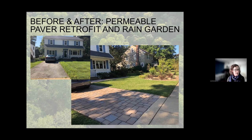You can see that driveway now can intercept a lot more rain. It doesn't run off as much and go right into the roads and then overwhelm the streams. And then you can see there's a little rain garden that their downspout goes into a pipe underneath the sidewalk, and then it pops up into the rain garden to feed that.